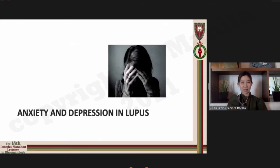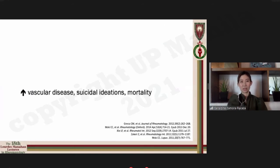So anyway, this last condition I'll be discussing is also frequently seen in lupus patients and is related to fibromyalgia, which I had just discussed. This is quite close to my heart because this study brought me to Cedars-Sinai for my postdoc, where I learned so much more about this multifaceted condition.